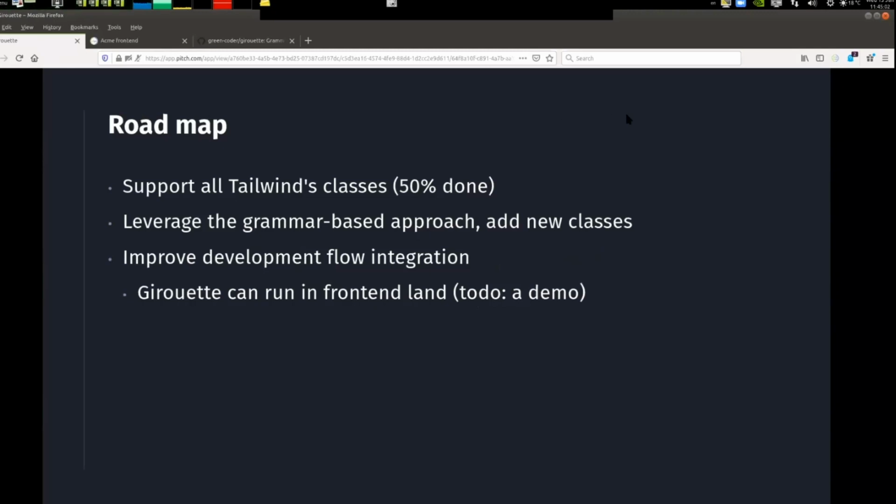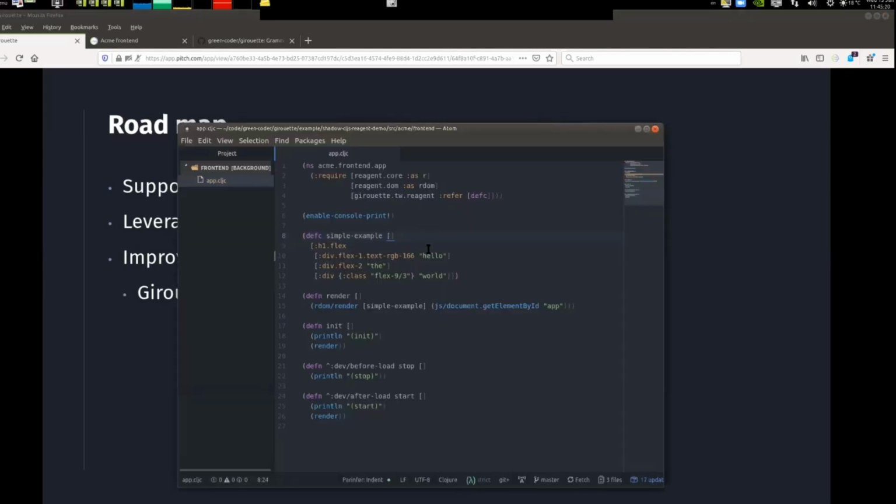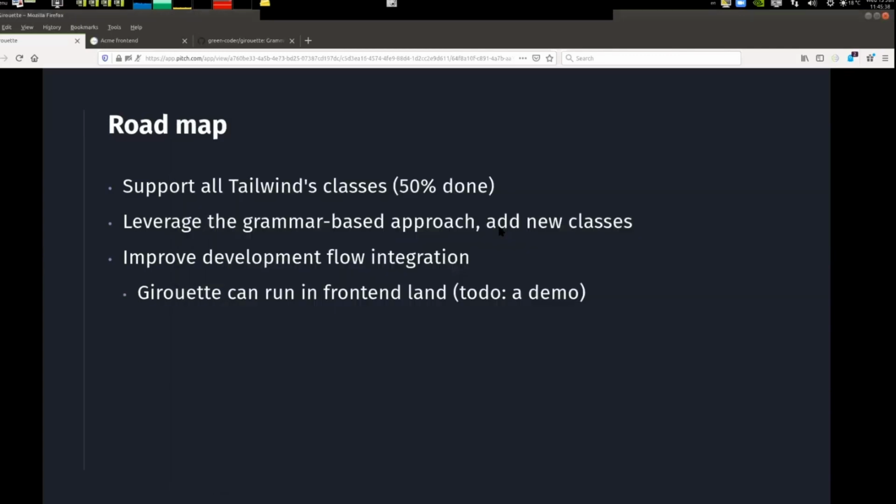Yeah, a little bit about the roadmap. Right now, I ported half of Tailwind's class names, and in the process, I extended them so that you can use every number, every color that you want. And sometimes I made some shortcuts. In this case here, this bit did not exist in Tailwind. I just added it because it's more convenient. If you wanted to do that in Tailwind, you would need 2 different classes, and they would be assembled by Tailwind.